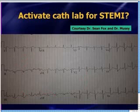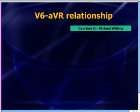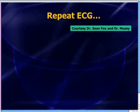All right, let me erase that. You see AVR is going up and V6 is going up also. That's not right. There's something going on here. There's something a bit abnormal about that. So that really pushes us further in the direction of saying there's something screwed up about the lead placement.